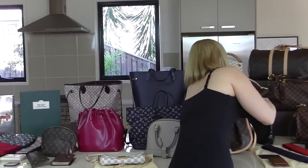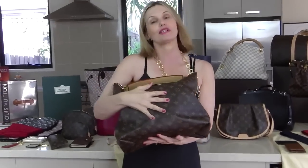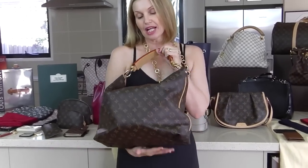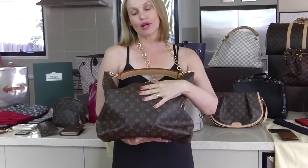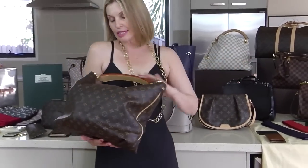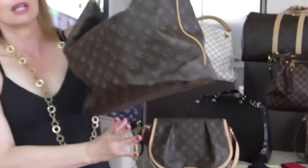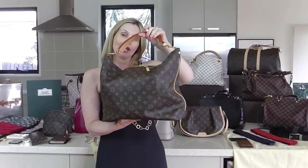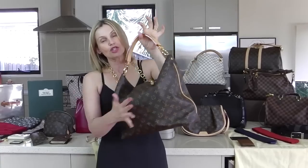On to my very first bag. So she is very sentimental. I got her in New York in the Soho store, and I love her, and I wanted a monogram one because I wanted the traditional, even though the Ebene is the first print, I wanted this one because most people recognise this, and I wanted a hobo bag, so I have researched her, so she's the Sully girl.